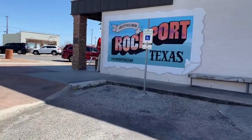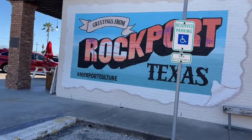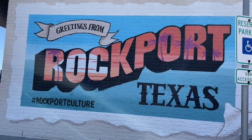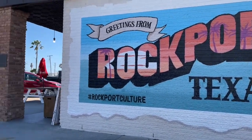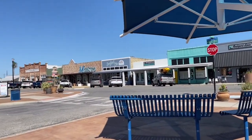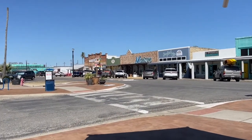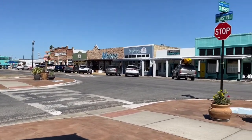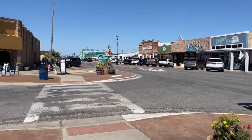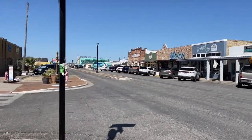While you're checking out the murals in the town, trying to find my greetings from. And we found the sign. The greetings from. I don't know if it's one of their original signs, but anyhow, we found one. So it is a nice little town, downtown, as you can see. Small, little, quaint place. Not super big, but very neat, so you can see straight down.